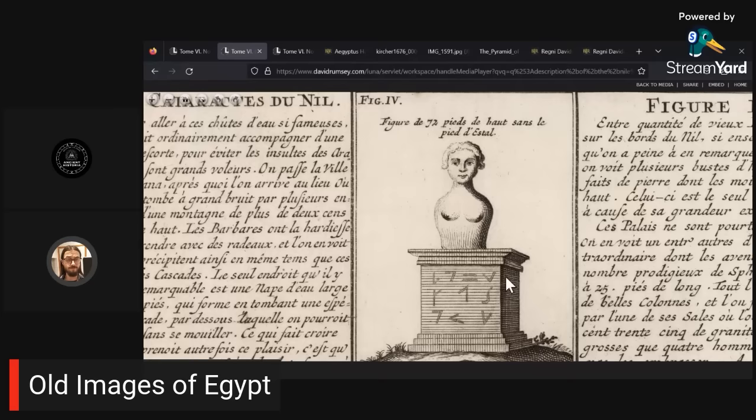But then some of what this says. Among the number of old palaces one meets on the banks of the Nile, so buried in ruins that one hardly notices how precious they are, one sees several busts of men and women made of stone, the least of which are 30 feet tall. So when I was saying that those things were a colossus that we saw in our images before, this is written evidence to support that same thing.